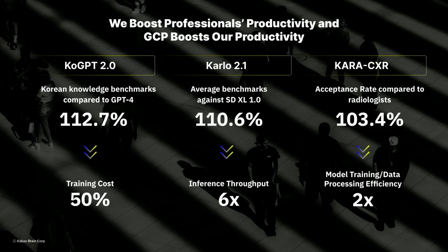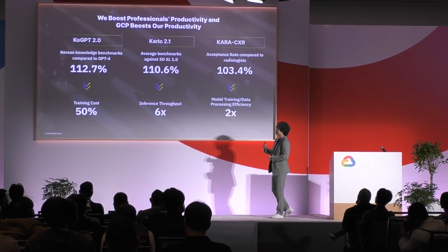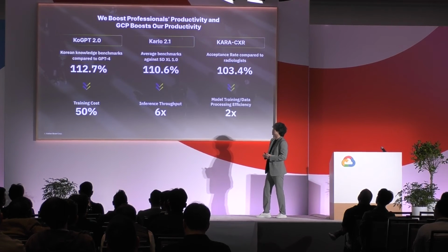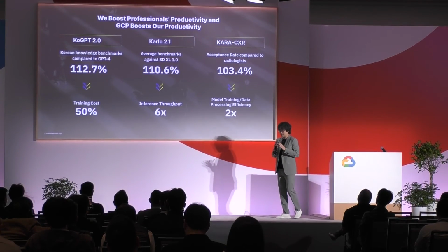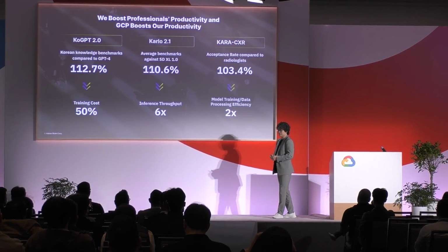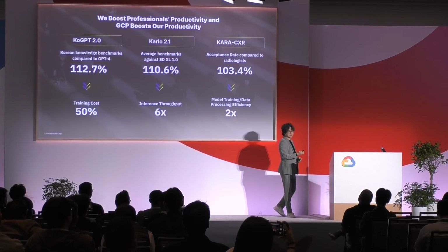CoGPT achieves comparable or compelling results compared to GPT-4 in the Korean knowledge benchmark, but we reduce training costs by half. Kalo, we beat SDXL, but its inference cost will be 6 times more efficient. Kharya CXR, we didn't use GCP at this moment, but we expect that model training and data processing efficiency will double. Thank you for listening, and I'm handing over to the CTO of Nuro, Andrew Clare.